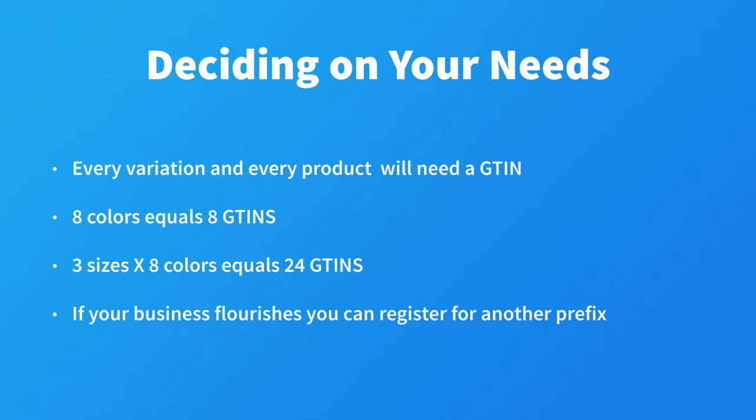When deciding how many you will need, remember that every variation and every product will require a separate number. So if you have a product that comes in 8 colors, you will need 8 barcodes. If you have a product that comes in 3 sizes and each size comes in 8 colors, you will need 24 barcodes. If your business flourishes and you are in need of more GTINs, you can register for another prefix later on.